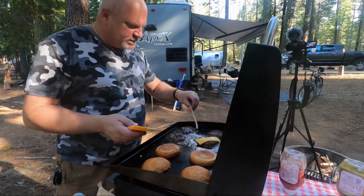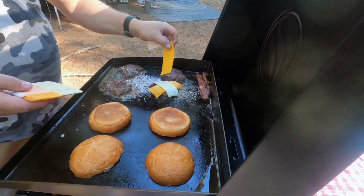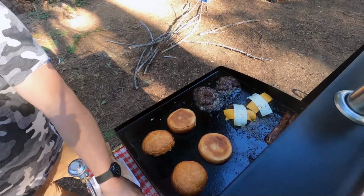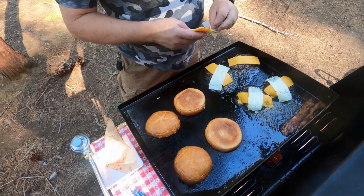So we're going to throw some cheese on here. Whatever you prefer. A lot of people like good old American cheese. We went with the sharp cheddar and pepper jack slices. Oh, more cheese. Hello. You never have enough cheese.